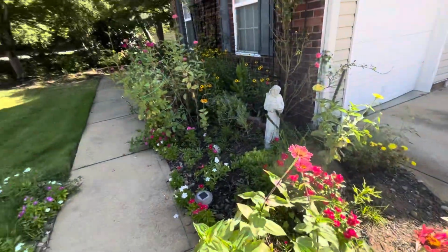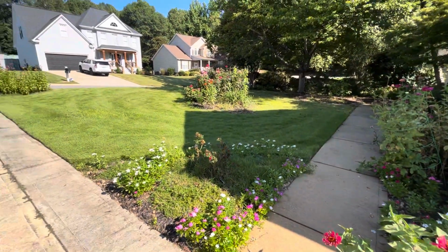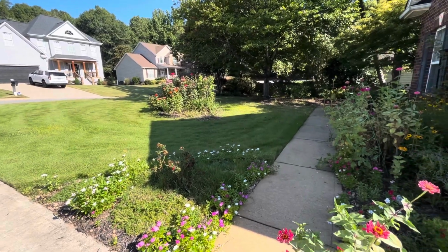So that is it for this week. We'll continue to do this until the first frost, and so I think there's still a lot more color yet to come.